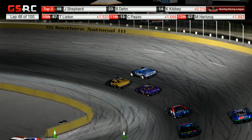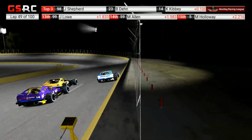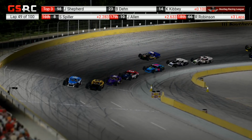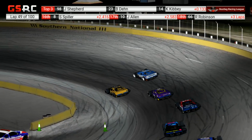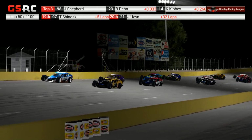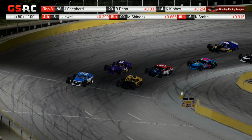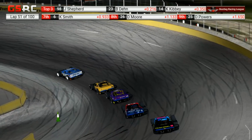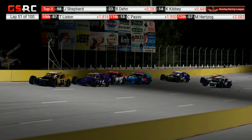Well, the Quick Lane SK Modified is trying to make the quick lane out of the top side at the moment. Kibbe all over the bumper of Dean. J.R. Shepard driving that car just as hard as he can. Right up to the wall. Look at this. He's really working on this pass. Oh, and they almost bang wheels coming off of 2 down the back stretch. Here comes the old Jewel looking to the inside of Kibbe. Wow, look at the power by J.R. Shepard to get to the front. There's your new leader, J.R. Shepard, and points leader at the moment.